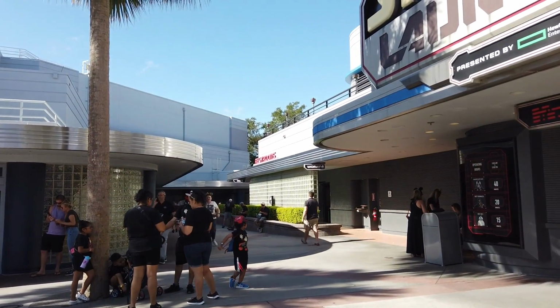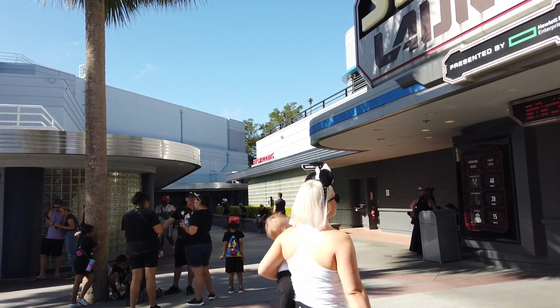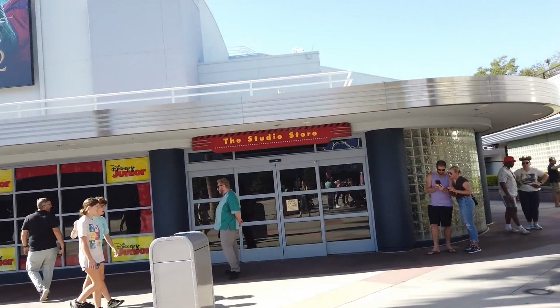Also, in case you're curious, more restrooms here to the back, to the left of Star Wars Launch Bay. A lot of people don't know these are back here, so pro tip, these are good ones. Past Star Wars Launch Bay is the studio store.